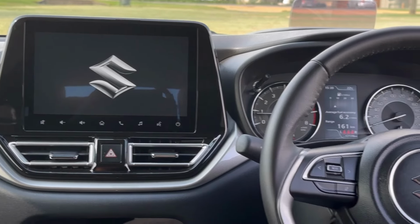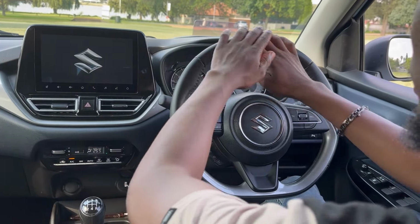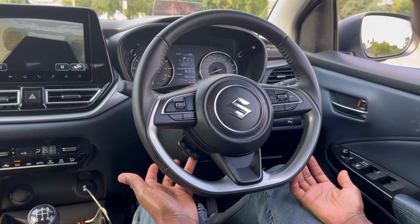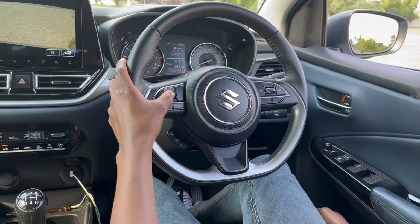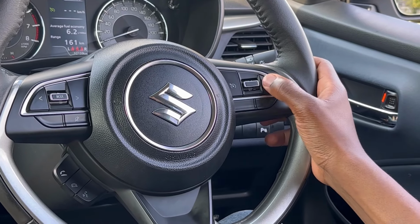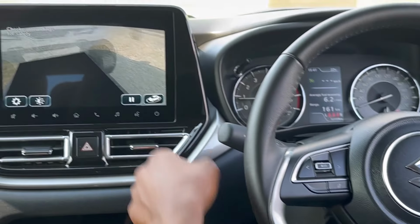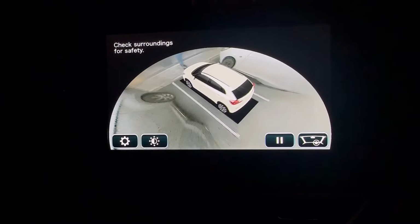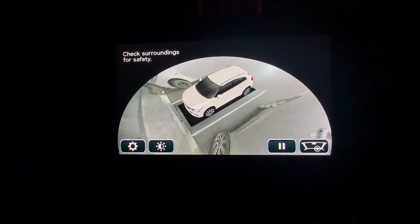And I've said it on all my Suzuki reviews, I am a big fan of Suzuki steering wheels. Flat bottom, nicely done. You have all the shortcut buttons over there. You can adjust your volume. You can set up your cruise control. Yes, it has cruise control and I did use it. More on that later.